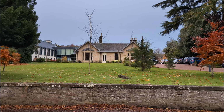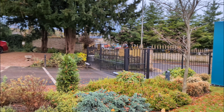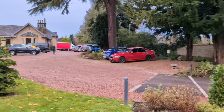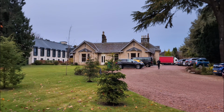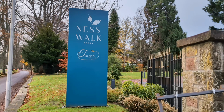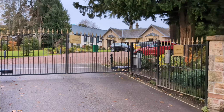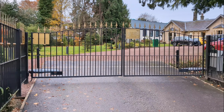Today I'll be showing you Ness Walk Hotel as well as a boat tour of Loch Ness. Ness Walk is a 5-star hotel on the banks of the River Ness, a short walk from Inverness town centre.